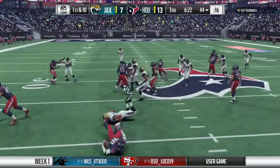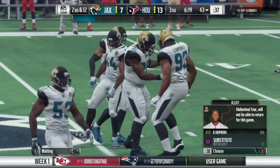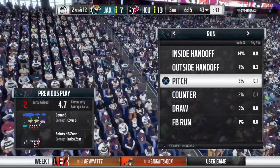Now a handoff here to his running back. And they went the wrong way there. Losing yardage back at the 43-yard line. It'll wind up being a loss of 2. And that'll make it 2nd and 12.